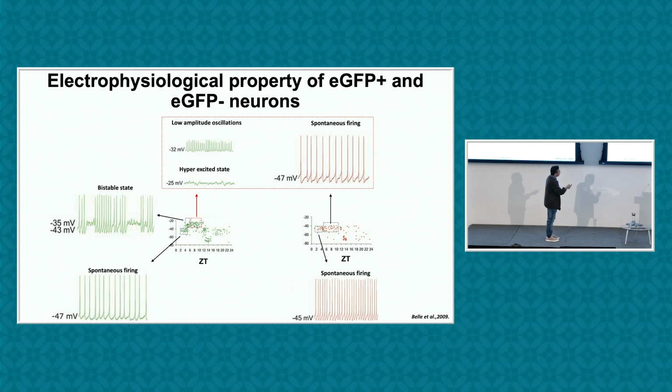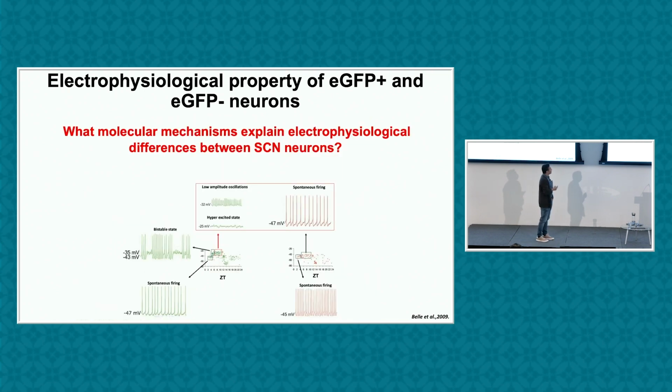And you see, for example, here at ZT6, the non-PER expressing cells have this very nice rhythmic firing, whereas the EGFP expressing cells don't, okay? So you see the different physiological characteristics, right? So what's happening? This is where Priyam came in, and she was interested in understanding the molecular mechanisms that may explain these electrophysiological differences between these two subpopulations of cells, okay?